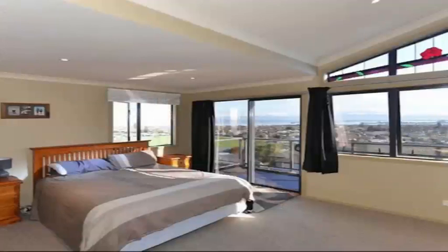Upstairs we have 3 bedrooms. One of these has a full ensuite. That's the master bedroom with large bifold doors. Now out these bifold doors you get to a wraparound deck area that faces northwest, and this is lovely in the morning for sitting and having your coffee.